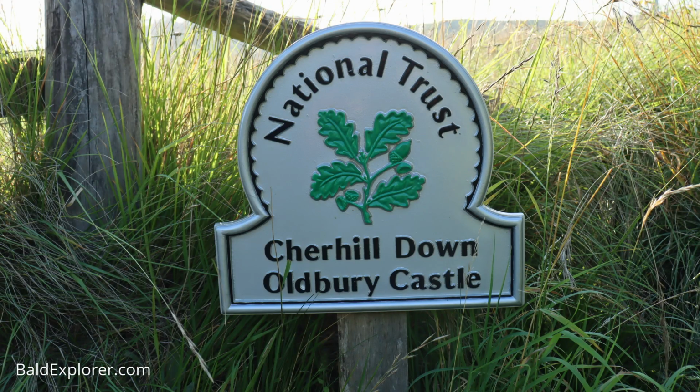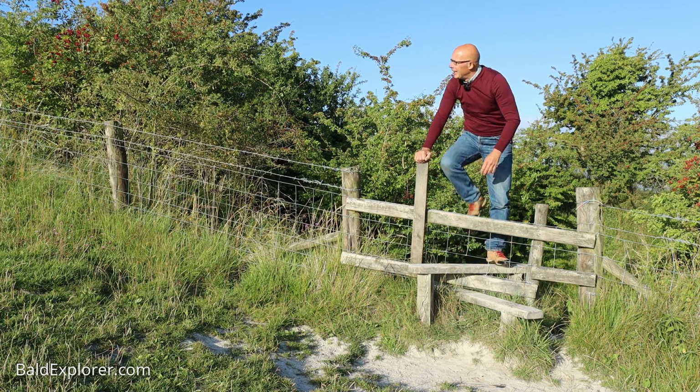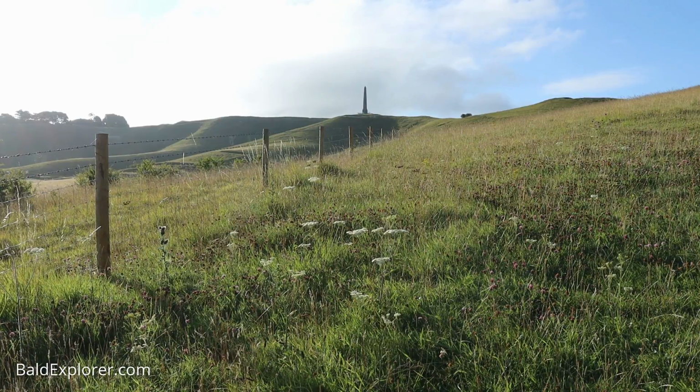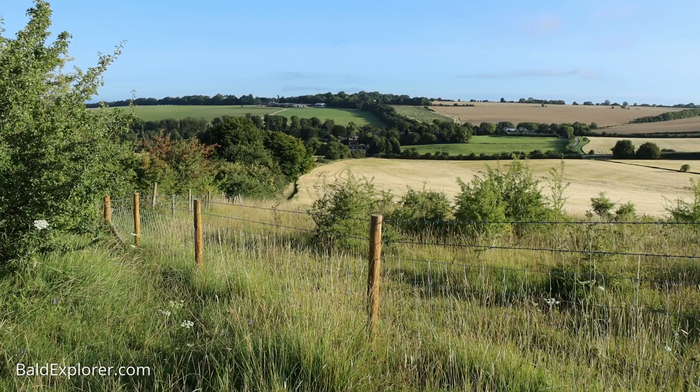National Trust, Cherhill Down, Oldbury Castle. Here we go. Oh, well, got a good view here, and not only that, you get to see the lovely countryside too.